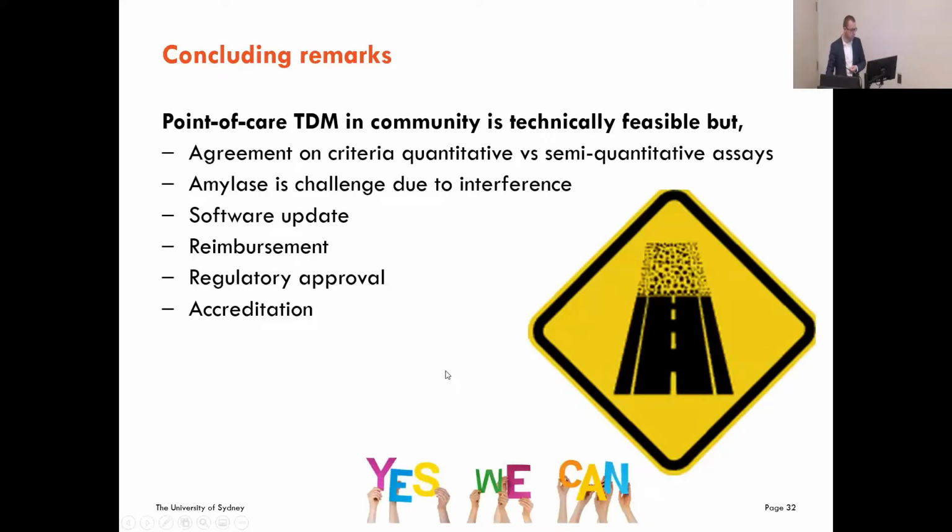So to conclude, I think point of care in community is technically feasible, but we need to settle some criteria. So when do we consider the assay quantitative and when do we consider it semi-quantitative? And that is important. Otherwise, we, let's say, get rid of too many drugs that fall in the category semi-quantitative. We need to solve the amylase problem for interferences.